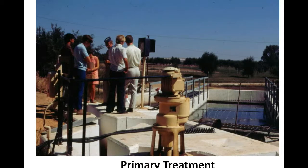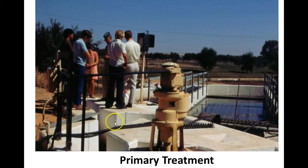And let's bring this down just a little bit more here so we can see it. We're going to take a look at what is called primary treatment of input from the various lines on base that come through gravity. In some cases in towns in the States I know, there are pumping stations that pump the sewage to the sewage treatment plants, and many of them are set up on the same plan as this one. But this was only for the base population, so it wasn't too big.